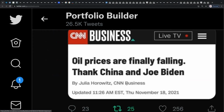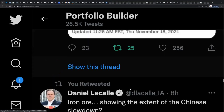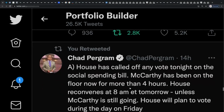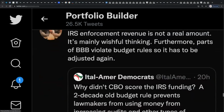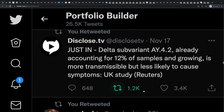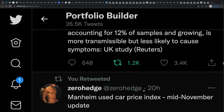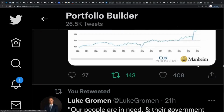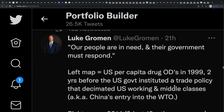Oil prices are finally falling thanks to China and Joe Biden, CNN Business. Okay, temporary fix. Used car prices still rocketing higher. Yeah, the inflation problem's just not done.